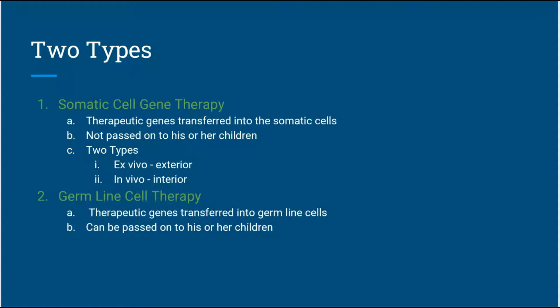There are two types of somatic cell gene therapy. One is ex vivo and the other is in vivo. With ex vivo, the cells are taken out of the body and the therapeutic genes are inserted into these cells, and then the cells are transferred back into the body. With in vivo, the cells are not taken out of the body and the therapeutic genes are transferred into the cells within the body. With germline cell therapy, therapeutic genes are transferred into the germline cells, and this can be passed on to his or her children.